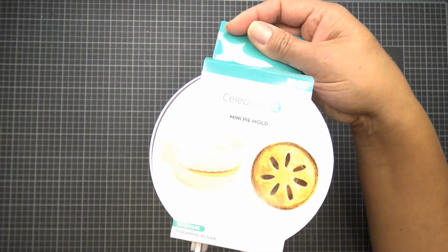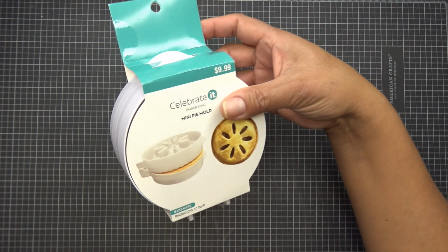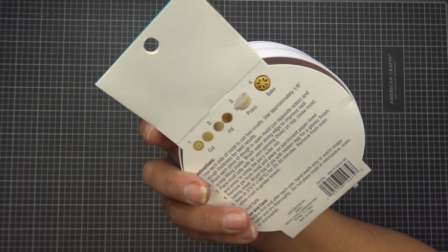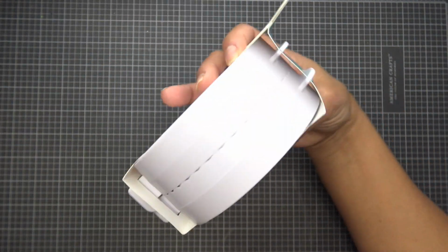And then at Target, actually at Michael's, I forgot. I had picked this up the other day because when I went to get some other stuff, these things are already 50% off, their fall stuff. So this makes a little pie, which is super cute. And I have things like this that have to do with actual pie makers, but it's fun to have that.